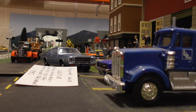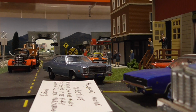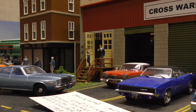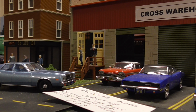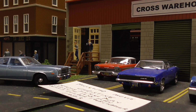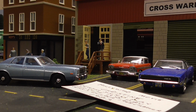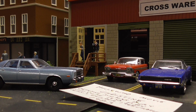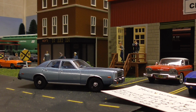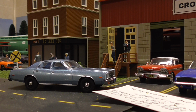And here we have Cross Warehouse, and then we have the scene from Christine. You have the Blue Charger, which was Dennis Gilder's. Christine, which everybody knows, 58 Plymouth Fury, Sport Fury actually, and the Detective Junkins Fury. He was investigating why all these killings were going on.